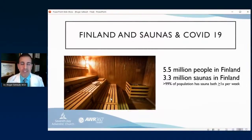So let's go back to Finland and saunas. So a little bit more information, because let me be clear, saunas are not the only way you can induce a high core temperature elevated.